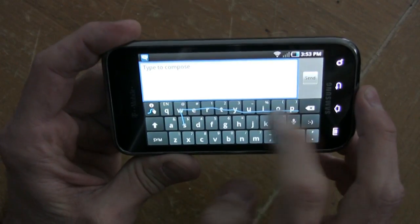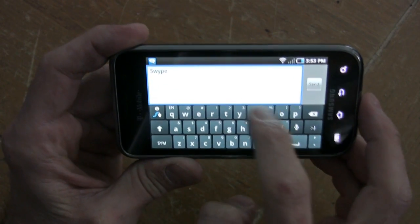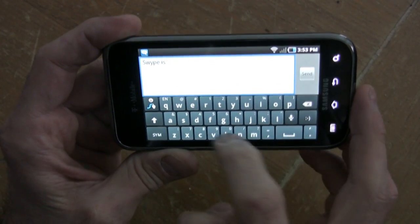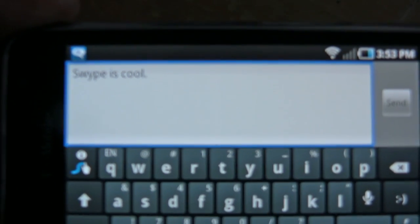Pretty much this phone's primary reason for being is its 4G HSPA plus speeds and front-facing video camera, so you can take advantage of video chat. But aside from that, the phone is far too similar to the Vibrant. Again, we wouldn't think twice if this phone was called the Vibrant 4G. So that's the bottom line with the Samsung Galaxy S 4G.